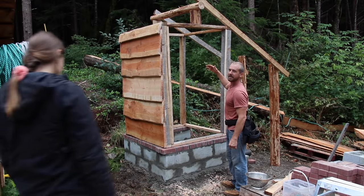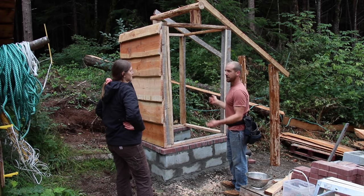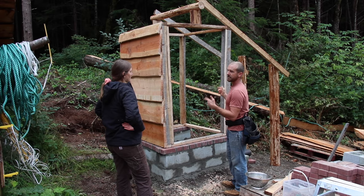Then the back, and then the top's gonna be the roof, bottom's gonna be open, and we're gonna do all the hanging and tray holders on the inside, and then the door.